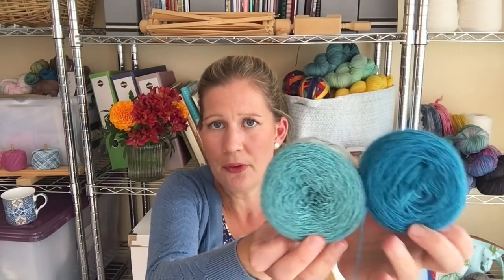And it's at quite a loose gauge. It's fun. And I just really enjoy how combining two colors, this is more green, this is more like dark blue, but combining them together you get like a third color. And the stash yarns, I'm so happy to use them because I love them both, but I wasn't really sure what to make with them.